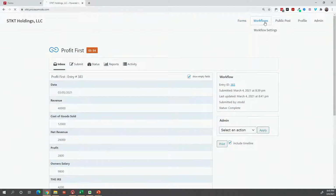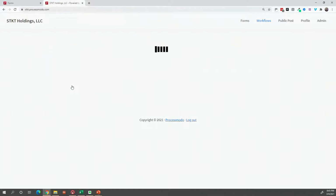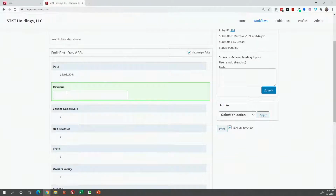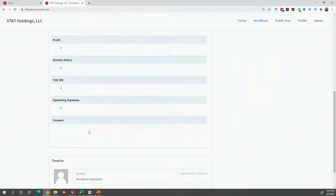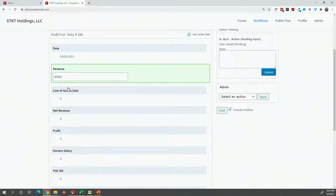So I'm going to come back to my inbox. This is what my inbox looks like. Seven seconds ago, this workflow was created. Let's click it. And now it's going to say, okay, well, what was the revenue? Oh, $40,000. And you'll see I can't even check consent. What I could even do, if I want to take this further, is hide all of these other fields. I'll show you how we're going to do that next because I don't like this. I'd rather just hide this and then they populate.